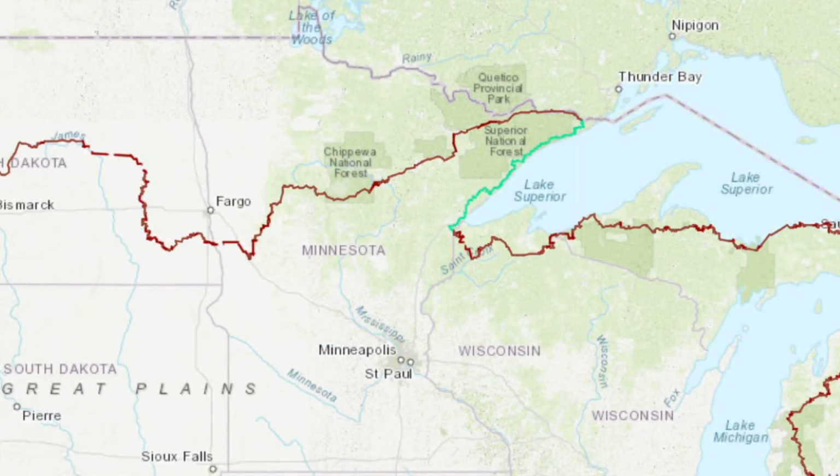Minnesota claims more than 850 miles of the NCT. I've completed the Superior Hiking Trail, the Cascadia Trail, and the Border Route Trail multiple times. They are all part of the NCT and are about half of the Minnesota NCT miles.